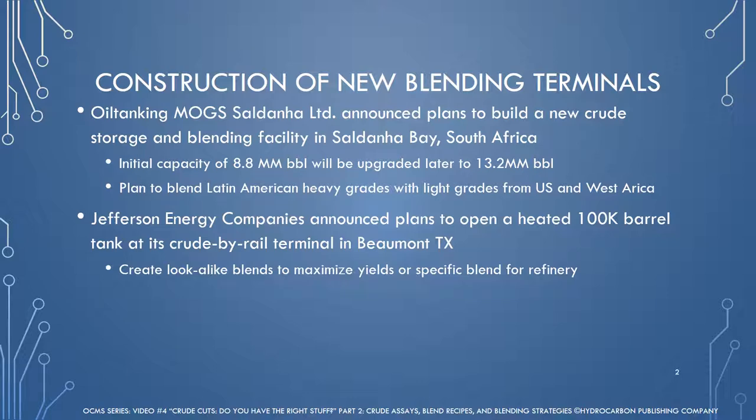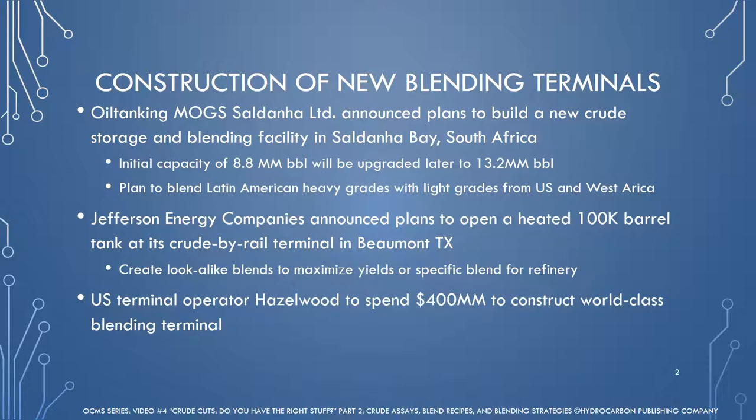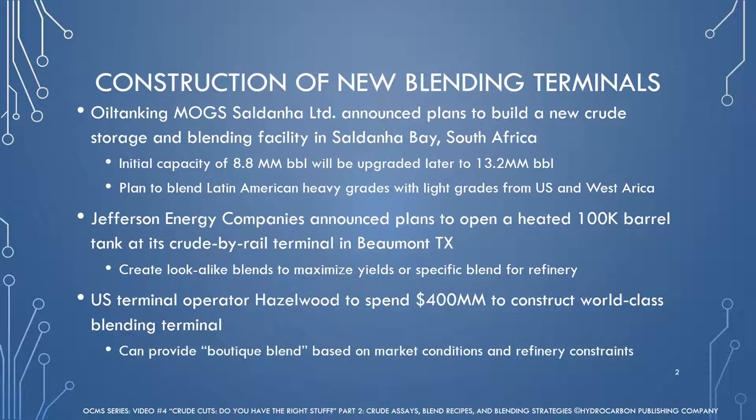Another U.S. terminal operator, Hazelwood, announced in 2015 plans to spend $400 million to construct a world-class blending terminal in St. Landry Parish, Louisiana that will combine surface storage with underground salt cavern storage and an inline blending system to allow simultaneous blending of up to 10 different types of crude to provide a so-called boutique crude blend for a given customer based on current market conditions and refinery constraints. Construction on the complex is set to begin early 2016, with completion scheduled for early 2018.